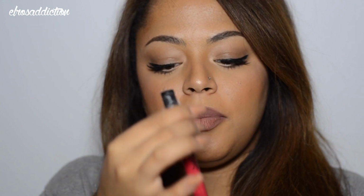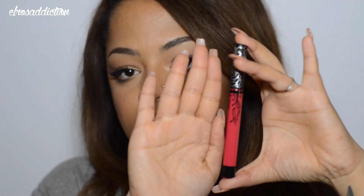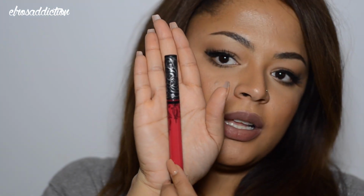And obviously, it's very Kat Von D, with the roses and the black, and honestly, it's such a beautiful packaging. It's so sleek. This is about the size of it, so it's a bit smaller than my hand, and I have quite small hands. Honestly, just carry it about with you, and it's perfect.